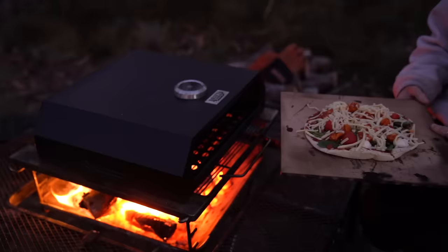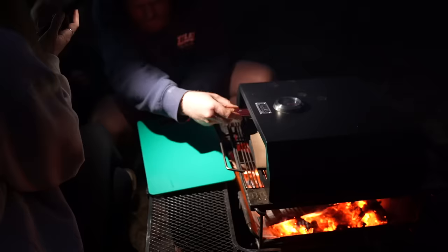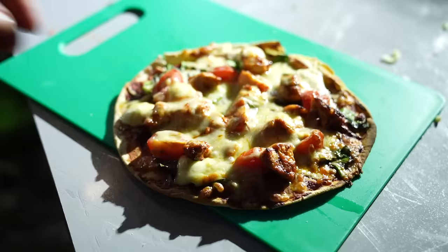Into the pizza oven. What temperature is it on? 280. Sheesh, it's gonna be a fast cooking pizza. Whoa, damn. Surely that's ready. Surely. Damn, that looks good. That's the first pizza ready. What do you reckon, Zeph?